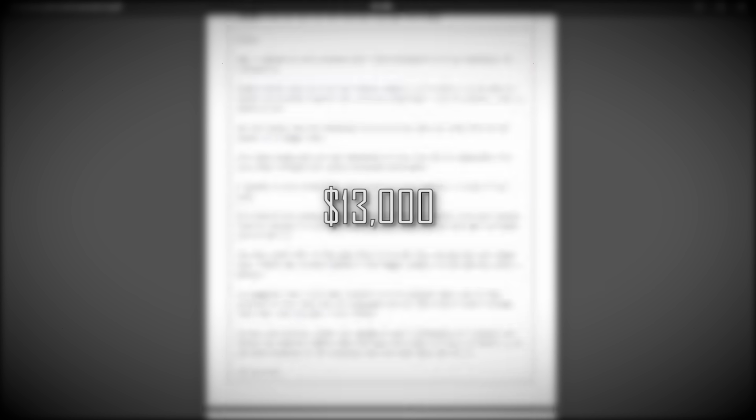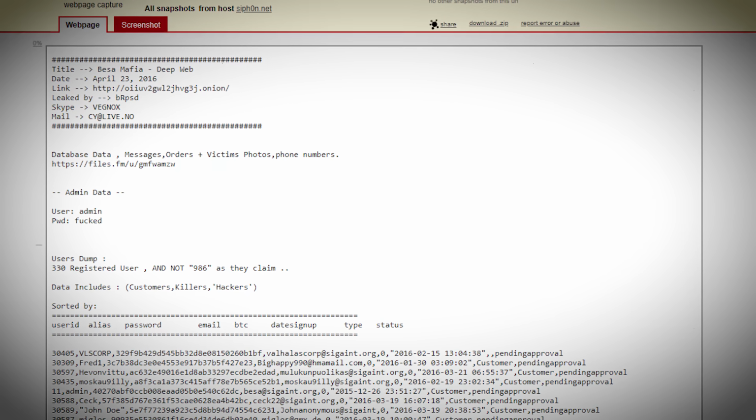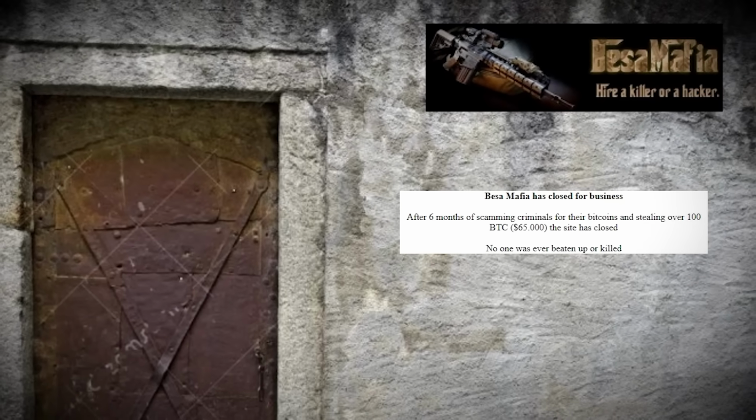Over the course of 3 months, Dog Day God had paid about $13,000 to get this hit done. Suffice it to say, he didn't get his refund. Keep in mind that Besa Mafia was hacked in late April, yet Dog Day God would continue his correspondence through May. And after the site shut down in July, we wouldn't hear much about these messages until November 13th of 2016. When the following 911 call would be made, viewer discretion is advised.